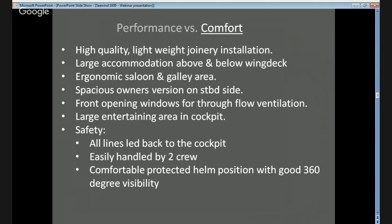You've still got good internal volume, and largely that's in relation to that step out that we saw on the top side previously. So you've got a very nice option of having the starboard side as the owner's side, and it's very voluminous, lots of space, and it's fantastic in terms of comfort if you are liveaboard cruising.